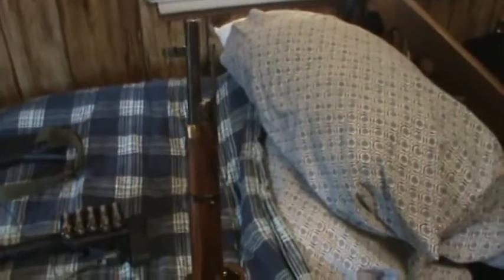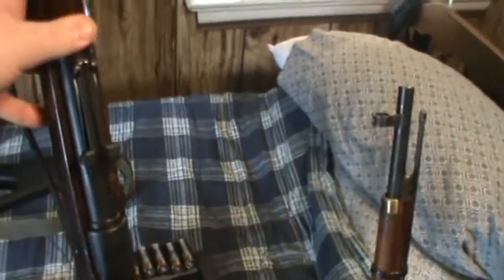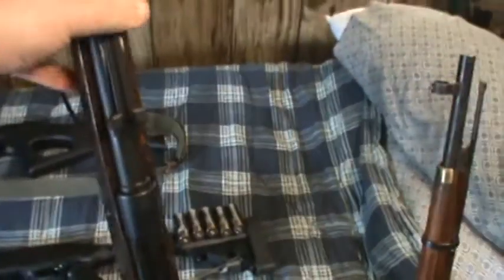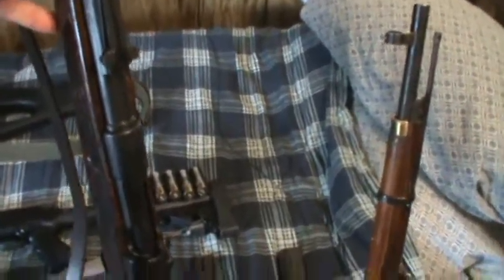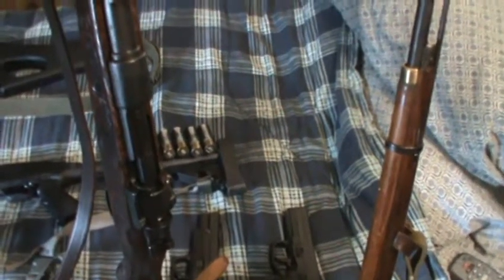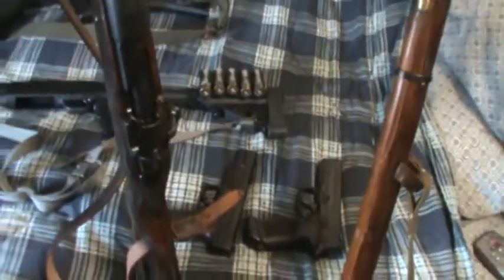And up here is where the bayonet goes. The bayonet actually fits on this one. The bayonet does not fit on that one. Again, this one is good up to about 50 yards, 75 at the most. Anything more than that, again, it's a 70-some-year-old barrel. The barrel's seen better days. But I like shooting them all. So I just wanted to show you the guns that I have. I have a few others, but just stuff my dad left me.